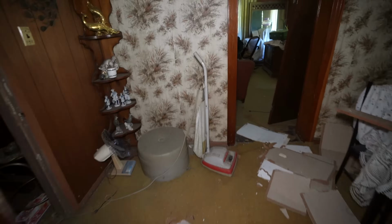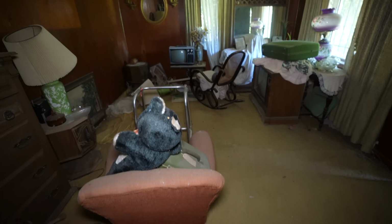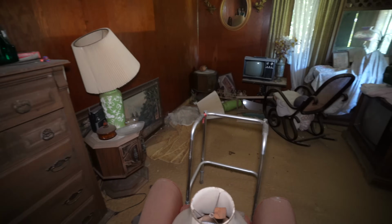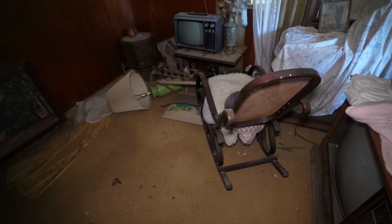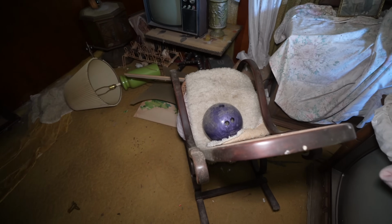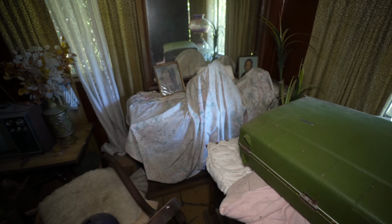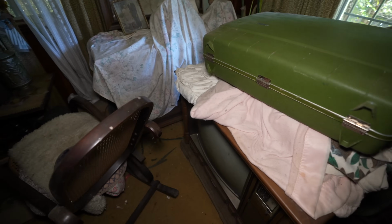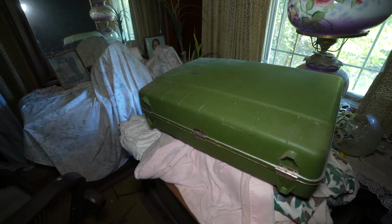Alright guys, we're gonna head towards this side. There's a train passing by. So we're gonna go right here in this room. And look at this. Some of the furniture has been covered up with sheets. There's literally like a TV here, an older TV, an old suitcase, very old suitcase.